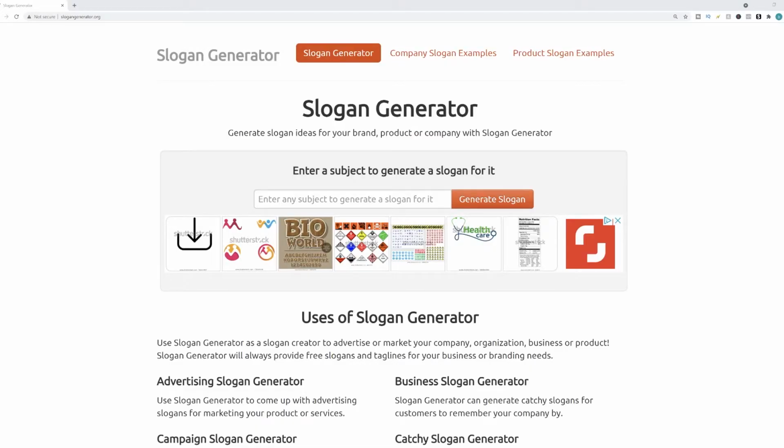So to come up with slogans, we're gonna come to this website called slogangenerator.org. It's a pretty simple website. You don't have to sign up for anything. All you have to do is enter the subject and it's gonna generate a slogan for you.